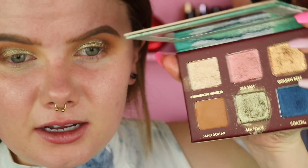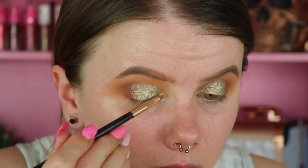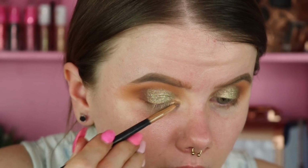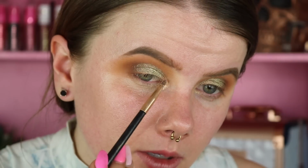Let's take another shade. I'm gonna go in with Champagne Harbor, and that one way easier to pick up with this brush. I'm just going in with a little pencil brush. Gonna pop that in the inner corner. Ooh, that's pretty. That shade is nice. Can also take a little bit down the brow bone.